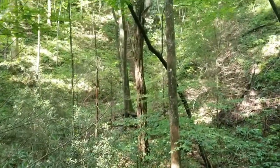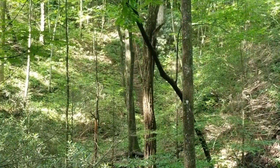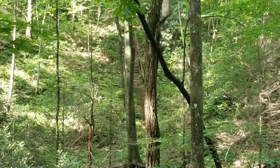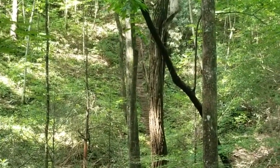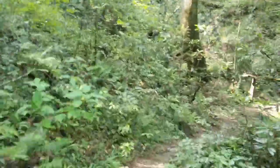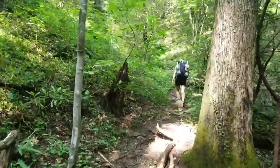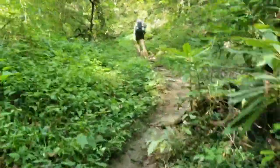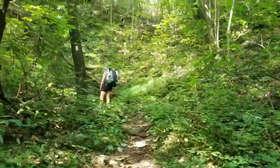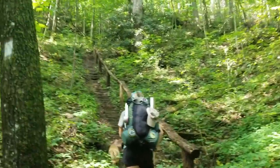You can see it over there. I'll zoom in. But there's the big staircase climb over on the other side. Right in between those trees there, and I'm gonna zoom in so you can get a glimpse of it. We're homing in on it. Oh Lord, there it is.